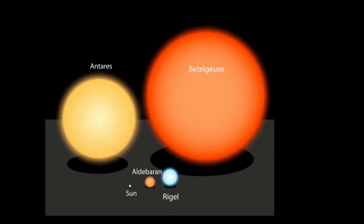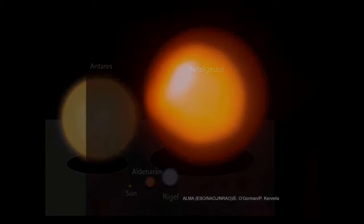Betelgeuse is so vast in size that, despite its distance, astronomers have been able to capture an image of its surface, which is not possible with more than just a few stars. Most stars, even in the largest telescopes, appear as mere points of light. The red giant phase of a star occurs when it nears the end of its life, starts to run out of hydrogen, and puffs up into something monstrous and bloated.